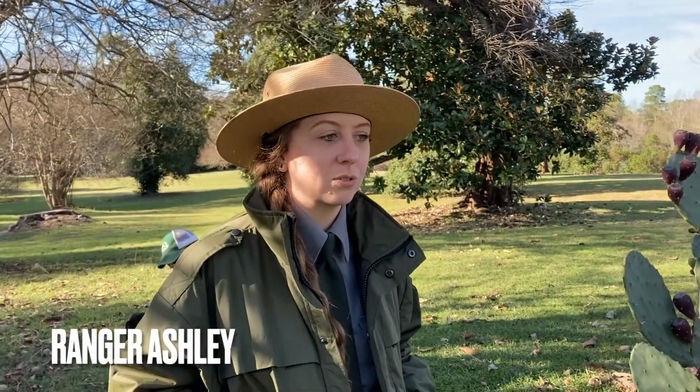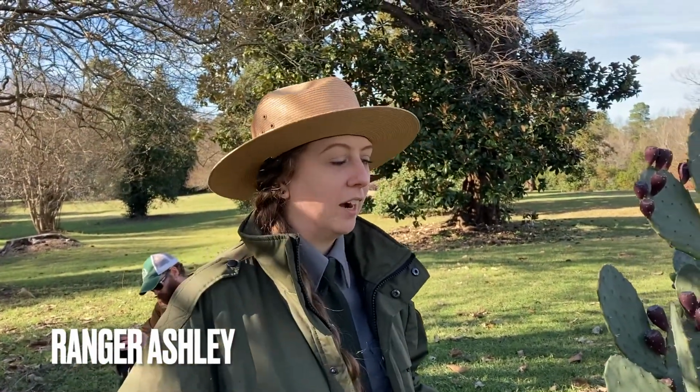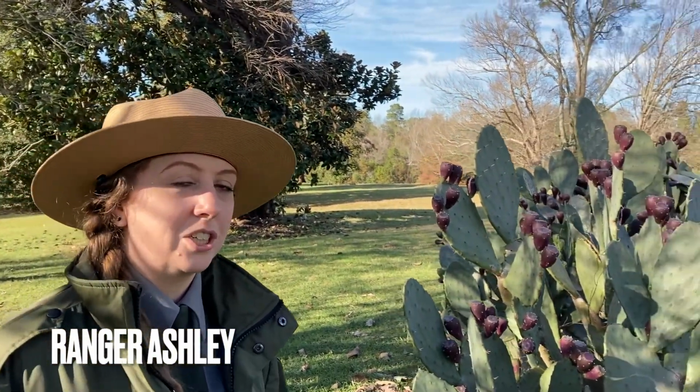At Red Cliff Plantation State Historic Site, I'm Ranger Ashley here at the plantation. Interpreting both the site's history and some of our natural resources is my job here. Our friends Jenks and Linda have been doing a demonstration about some of the uses for the prickly pear.